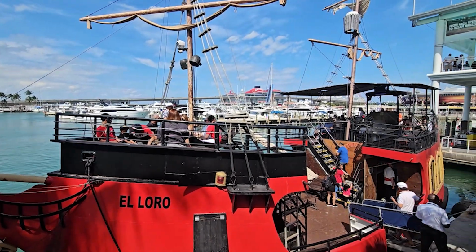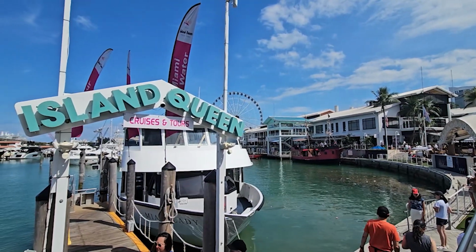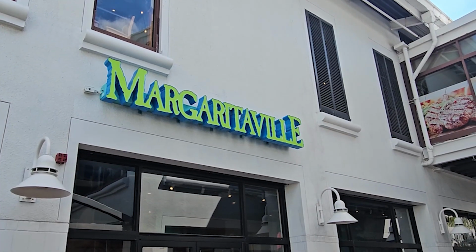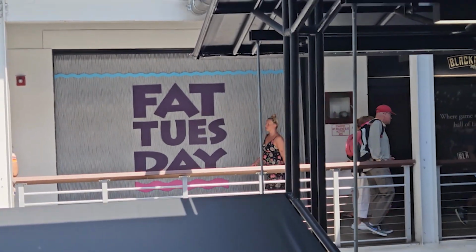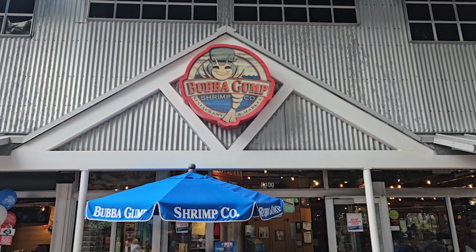And now I'm going to warn you, this is 100% a tourist trap area. They have great restaurants like a Chili's, Margaritaville, a Hard Rock Cafe, Fat Tuesdays, and the only thing missing was a Bubba Gump Shrimp Company. Hold on, they have that as well.